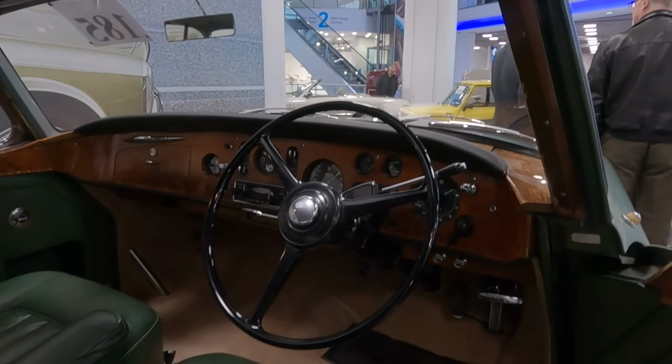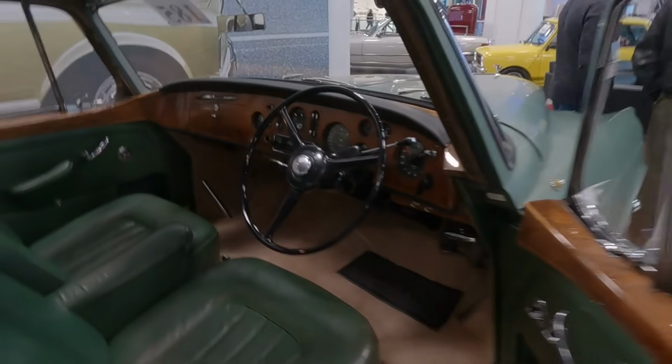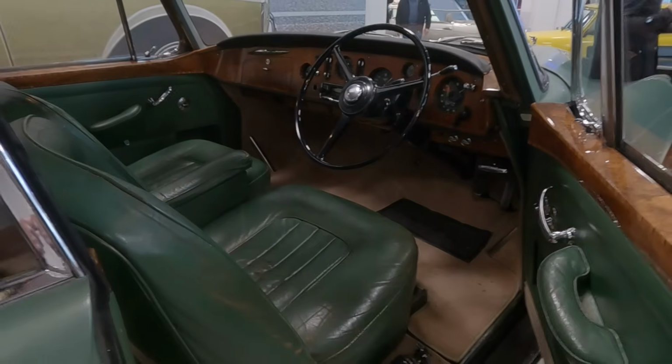So this has a guide price of £145,000 to £165,000. I think 200 horsepower, 4-speed auto in these. It's also got this green interior as well as the mist green paintwork. It was purchased in 2017 for £265,000, then had £30,000 spent on it, and has a history dating back to 1978.